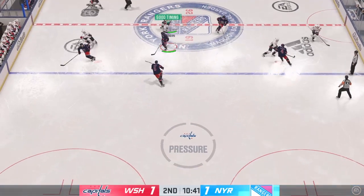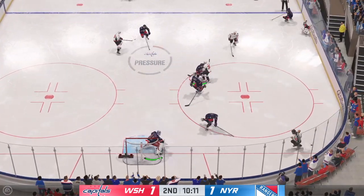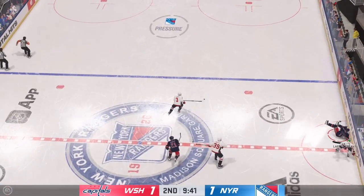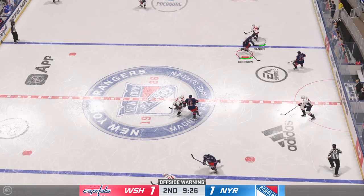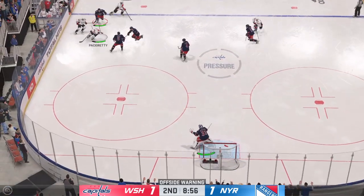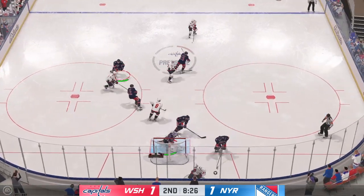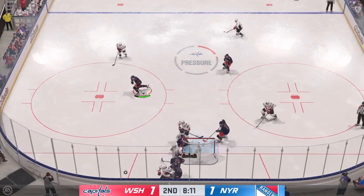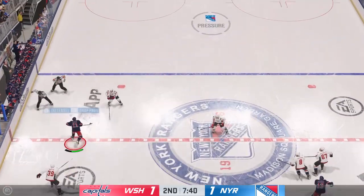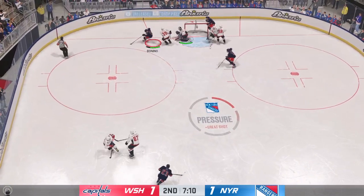McMichael's quick stick lands on the puck here at center. Slick feed. Distributed right in there. Pacioretty's got the puck. Here's a chance. Can't get it to go. And the puck's knocked loose. Huge steal in his own end. Inside the offensive zone. Breakaway. Comes up with a stop.